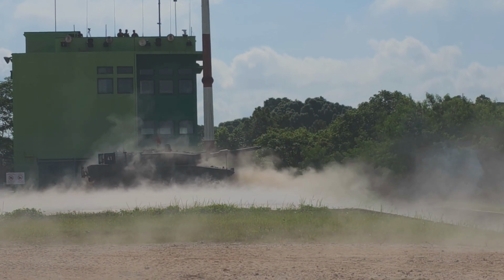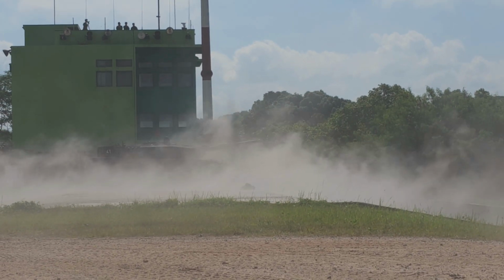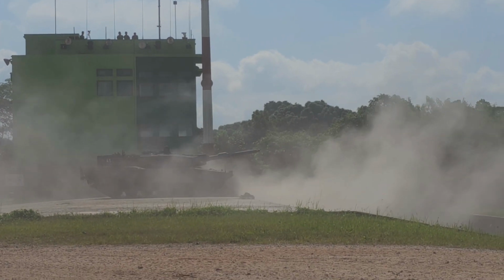Ladies and gentlemen, welcome to the Army Visit Live Firing. We hope that the firing of the Leopard 2 SG did not shock you too much. If it did, we don't apologize for it, because this is what Armour is supposed to do to you.